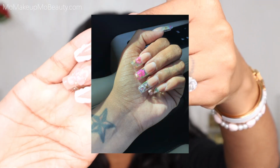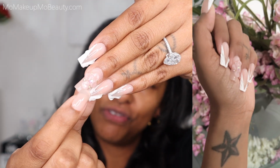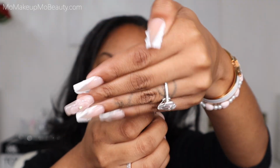Oh, and you guys, last week I did encapsulated flowers in my nails. This week I did my first flower. And then I kind of did a little Frenchy kind of thing. I like it. Ever since I started doing my own nails, I mean, I've done them for a while now, but I'm really getting into it more and wanting to do designs and stuff. So I'm just excited. So I'm sharing. Anyways, back to the balm.